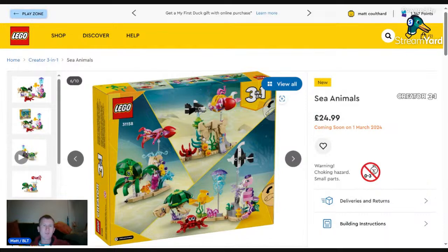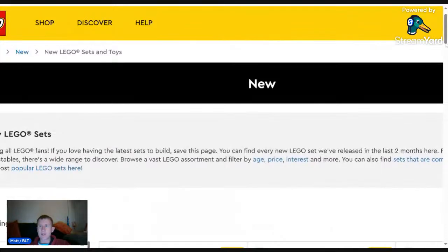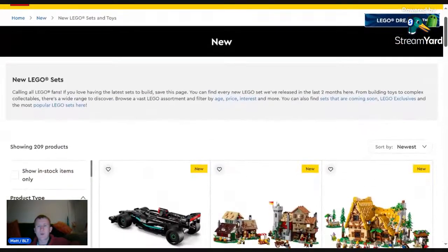Now, from a 3-in-1 set, I think that is very sweet, and it would be one of those I think people might buy multiple of because every single one is completely different. And I guess if you put all of them together, they would make quite a nice long display, actually. So they might be going through something slightly different for the 3-in-1 sets.